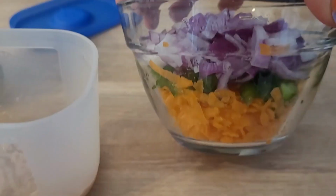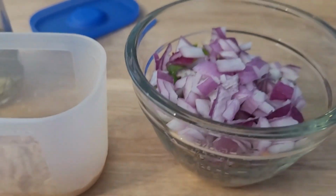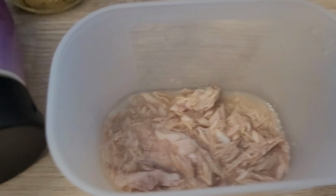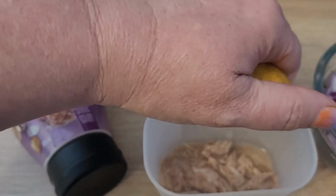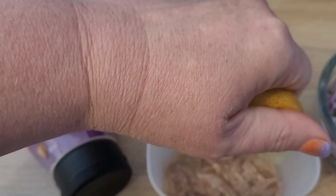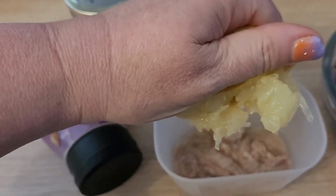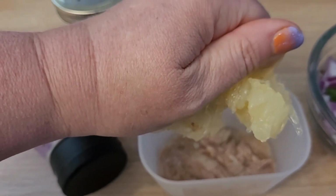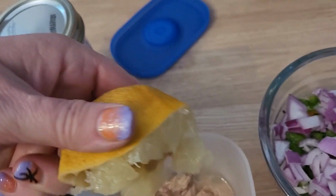So far, I got some of the veggies cut up. My tuna is thawed. I've got one of the lemons cut in half. And I am just going to squeeze some of the lemon juice. Whoops. I'll get that out after.